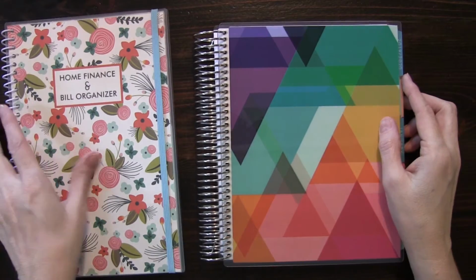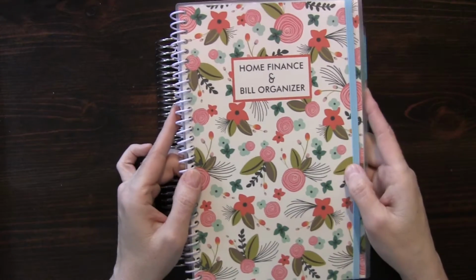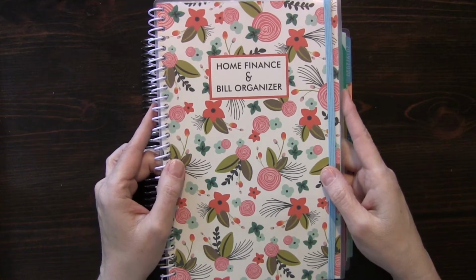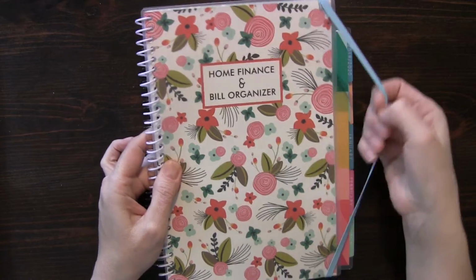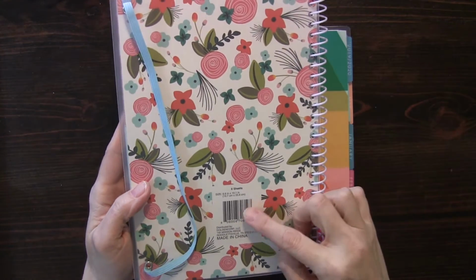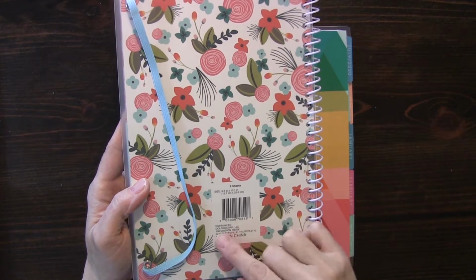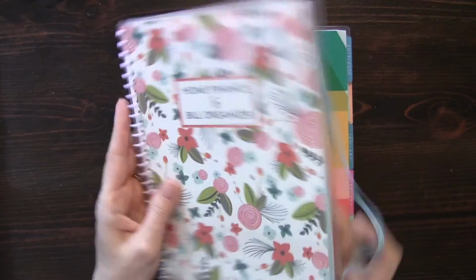Okay. And I will say, let me show you this before I go through the Erin Condren so you can look at that. This is a home and finance bill organizer that my mother got me. She had gotten my daughter one. I'm like, Mom, I want one of those. I think she got it at Dollar General. She told me the dollar store, but it looks like on the label that she got it at Dollar General.